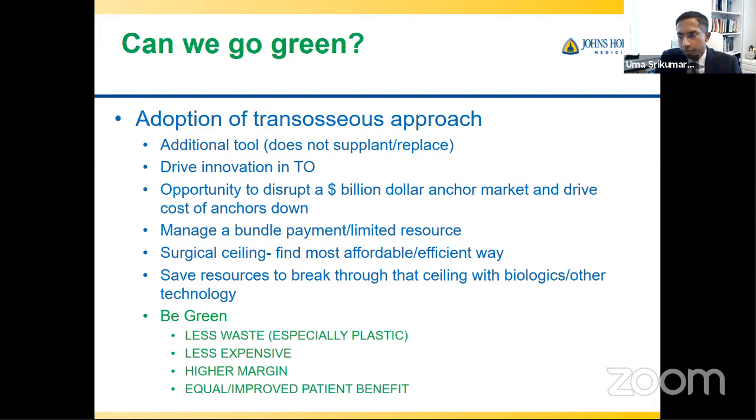And there may be a surgical ceiling to what we're doing, whether we're using anchors or transosseous techniques. Once we achieve a certain level of biomechanical strength, and we don't even know what that number is, is it 300 newtons, 400 newtons, 500, there is likely no additional benefit for additional rotator cuff strength. In fact, the data would suggest that the more strength that you achieve, it's at the cost of a less favorable failure mechanism, that being the muscle tendon junction failure mechanism.